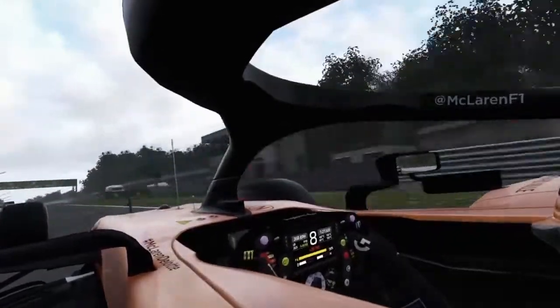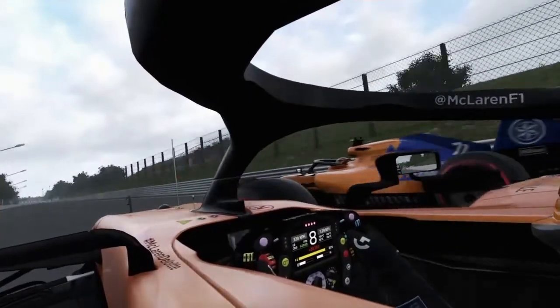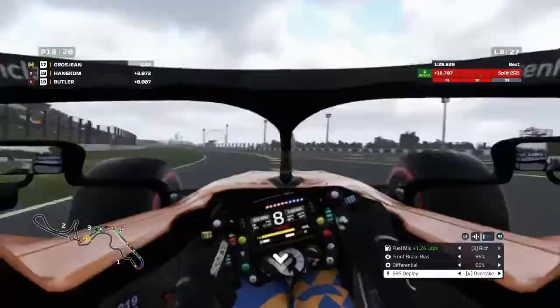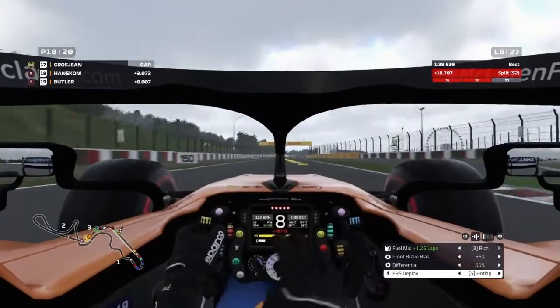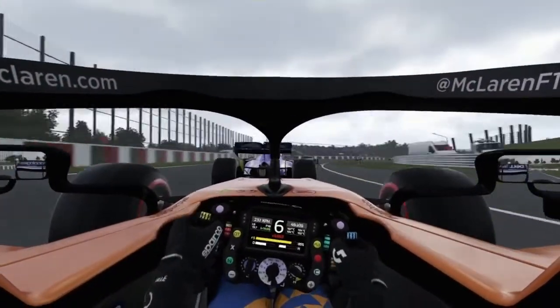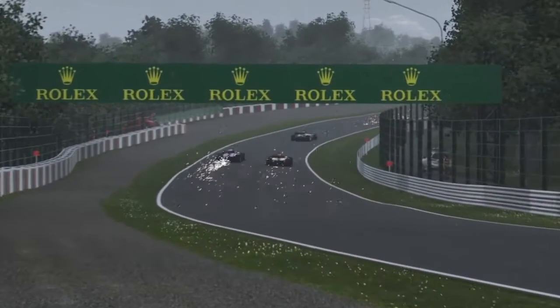Remember, him and Perez have got front wing damage, so they do not have the downforce that we have in the corners, and now we're also on fresher rubber. Through 130R, we take to the inside, and that is us now up into P18. And here we go, you guys can see, just going on to the middle of the next lap, we have already caught up to the rear end of one of the Toro Rossos.